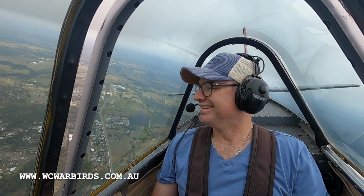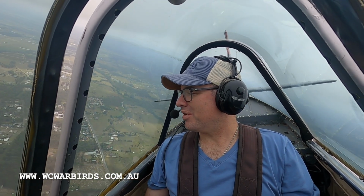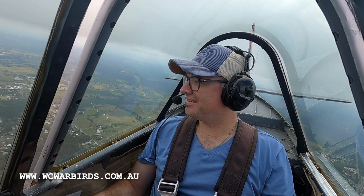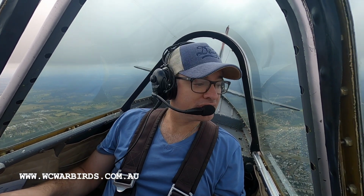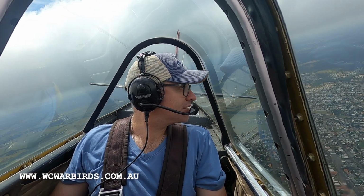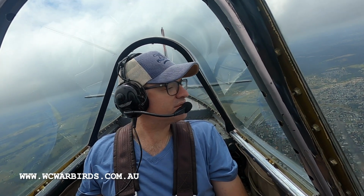You can see it's a pretty big complex. They've just expanded it. I thought that's what that was. Yeah. And yeah, the airport's just over there. So all the vineyards are pretty much in that sort of direction off the right wingtip. So yeah, just enjoy the view.